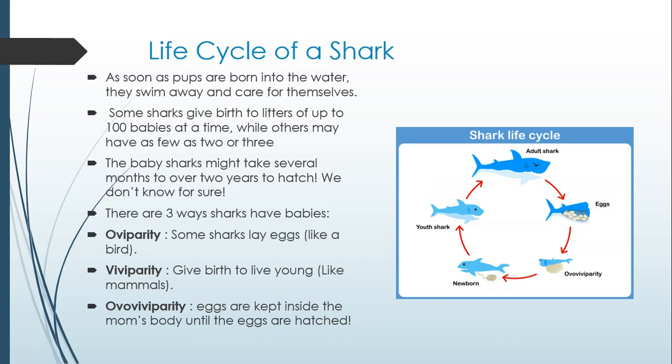So here's where it gets interesting. There are 3 ways that sharks have babies. One way is called oviparity, and that is that sharks lay eggs, just like a bird or a fish. Viviparity is when a shark gives birth to live young, which happens with mammals. And ovoviviparity is when eggs are kept inside the mom's body and the eggs actually hatch inside the body. And there are different scientific ways of knowing which shark is which, because you can tell by whether it has this or doesn't have this. But those are the 3 ways that sharks have babies.